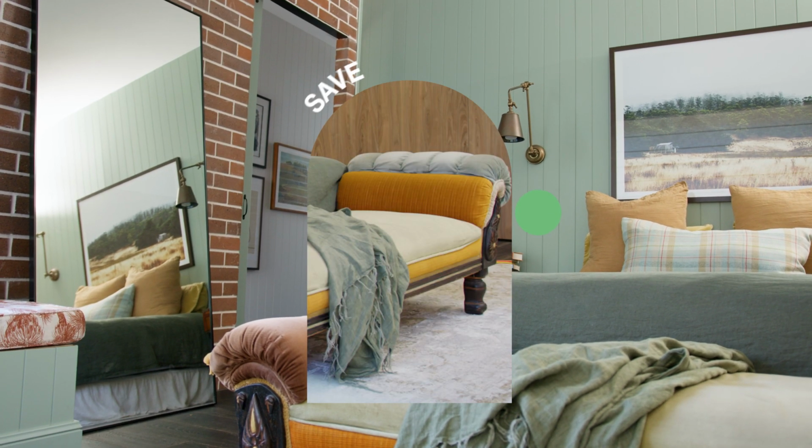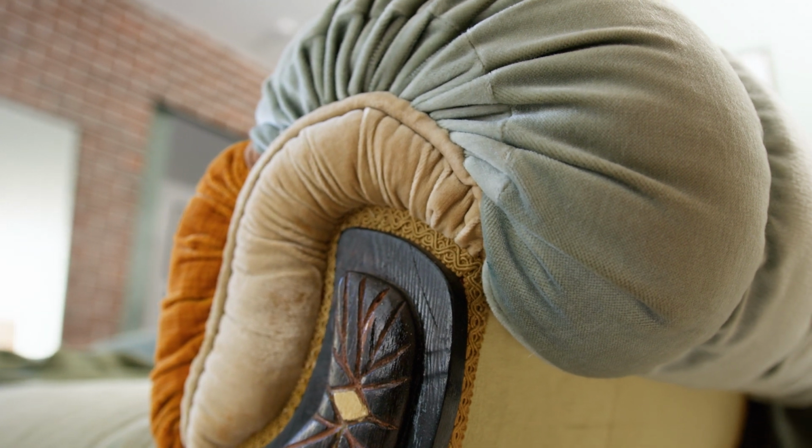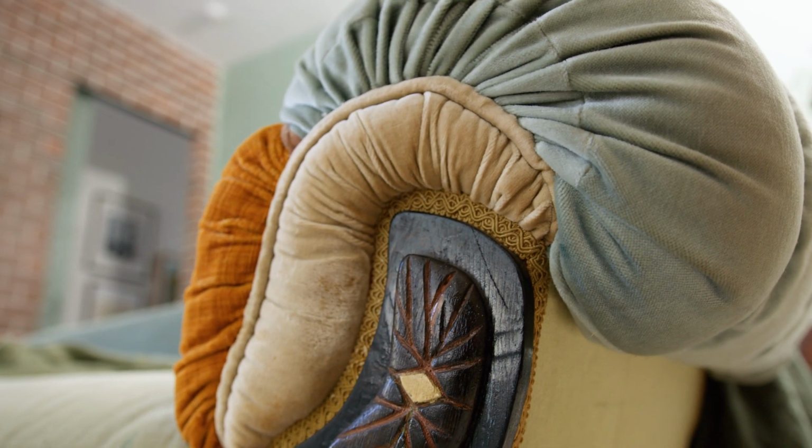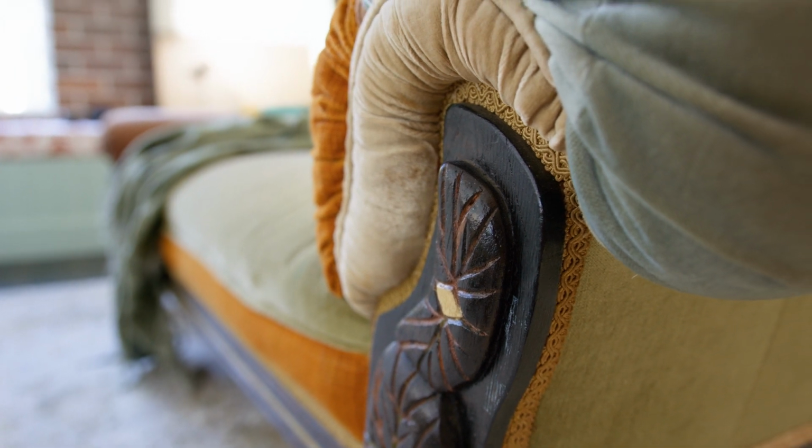When I found this daybed, I was not looking for a daybed. I just happened to be in an antique store on the Gold Coast. It was affordable. It was really interesting. Maybe one day I'll spend the thousands of dollars it will cost me to reupholster it. But until then, I'm just going to enjoy it in all its rusticness.